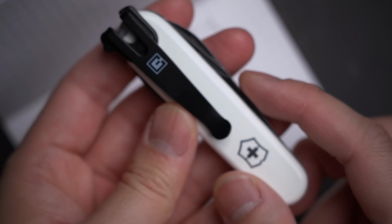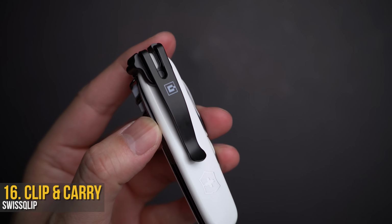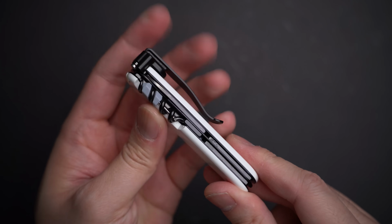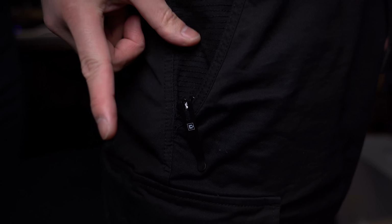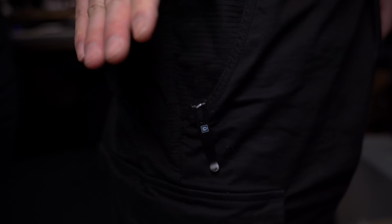For the ultimate level of convenience, this is the Clip and Carry SwissQlip. It's designed to be clipped into a belt, pocket, or anywhere relatively flat for quick access to your tool. It's made of metal and simply screws into the existing lanyard hole, plus it fits perfectly into the black and white vibe of this whole setup. And it's great for when you're on the job and need something handy at all times. This just sits ready in your pocket when you go ham on that damn creaky door hinge that your partner has been nagging you to fix since the beginning of the pandemic.